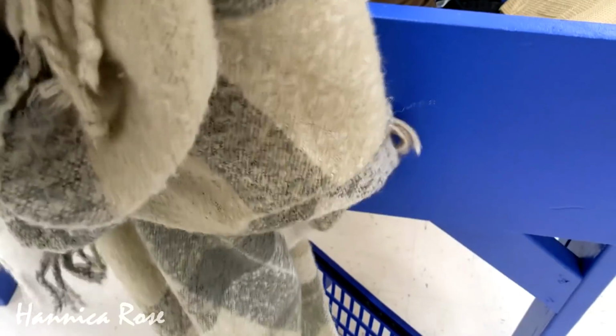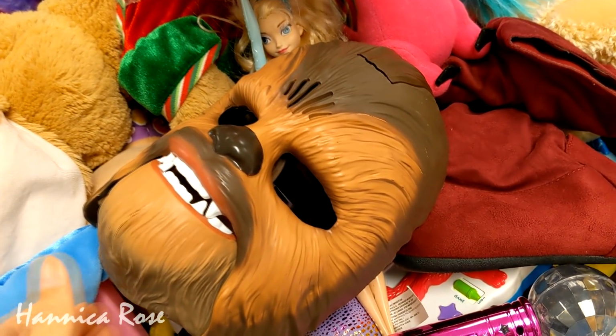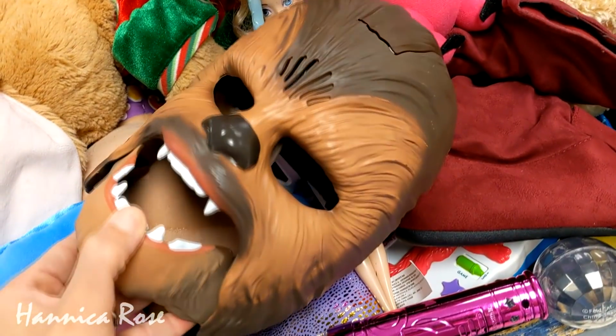And on my way out of the store, I happened to glance in one of the toy bins and I spotted one of those Chewbacca masks, so I had to see if it worked.